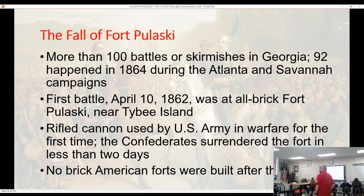There were basically 100 battles, a little bit more than 100 battles or skirmishes, fought in Georgia during the Civil War. 92 of them took place in 1864 and are connected to the Battle of Atlanta or Sherman's march to the sea, to Savannah. But that first occurs in April of 1862. It's at Fort Pulaski.